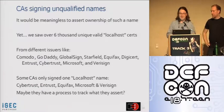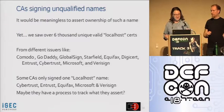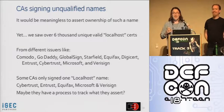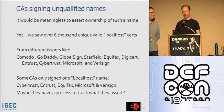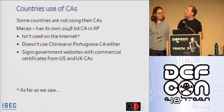They also sign unqualified names, and that's kind of cute. We found one CA, Comodo, signed like 6,000 of these localhost certs. And this is actually the most common valid certificate on the internet by name, localhost. And some CAs, like CyberTrust, Entrust, Equifax, Microsoft and VeriSign, only signed one cert that we saw with the name localhost. Almost like they kept track of the names that they were assigning, which means these other ones obviously didn't. In addition to localhost, you've got mail and lots of other natural LAN names that shouldn't really be the subject of certs.